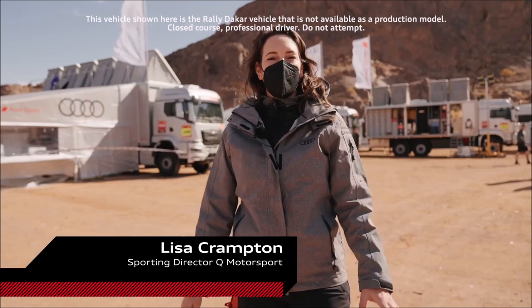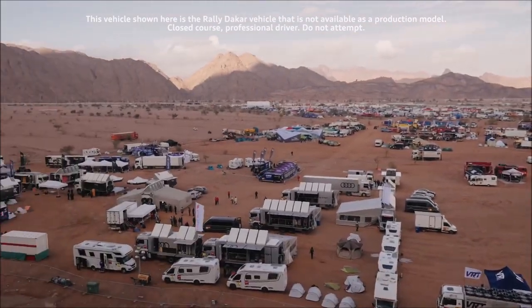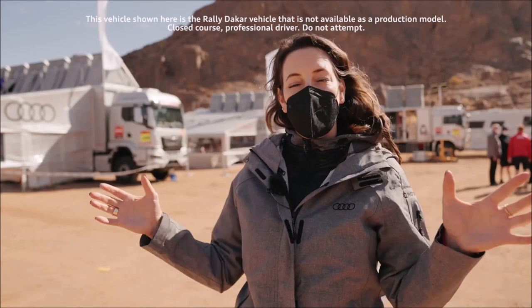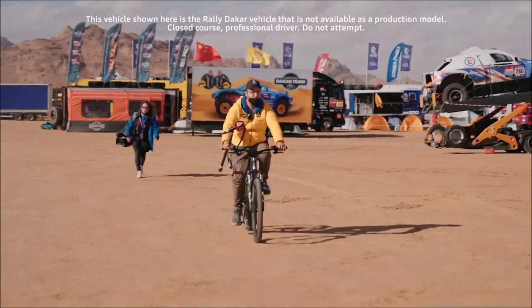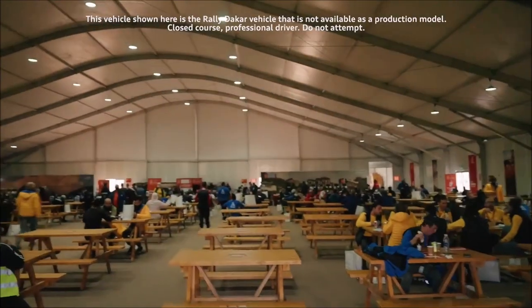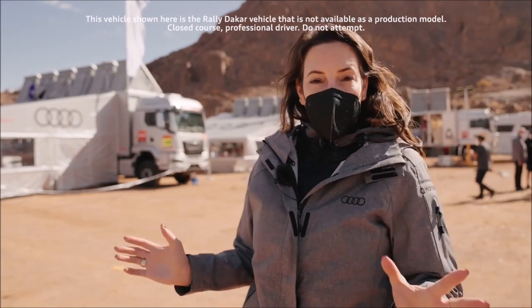Hello everybody, and welcome to the Dakar Rally Bivouac. Here we have our own village for about 3,000 people. This temporary village moves around for the next 2 weeks in various locations, and inside it is everybody: the teams, the drivers, the mechanical engineers, as well as TV, media, the organizing body, all the officials, catering, medical, and its own little hospital as well, if anything ever happens.